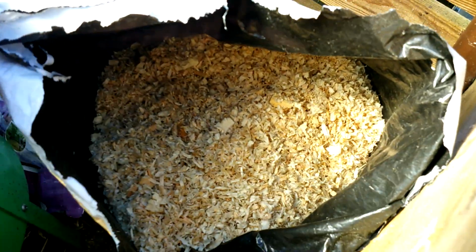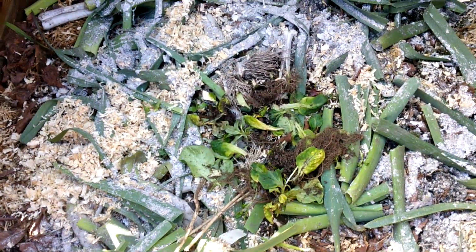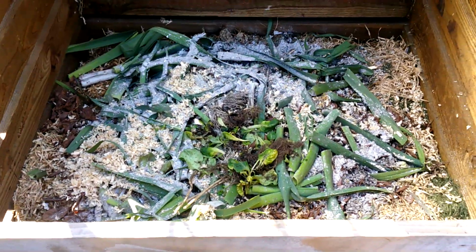So all the shavings from the beetroot I put in this bag, and then when I get some more grain, I can mix them up with the shavings like greens and browns in the compost bin there.